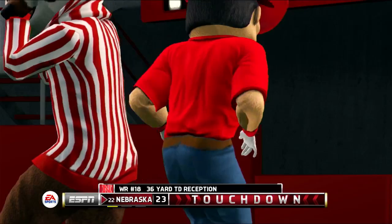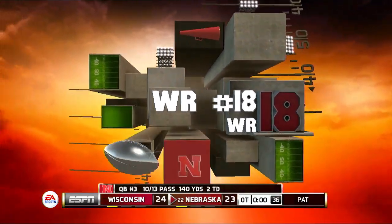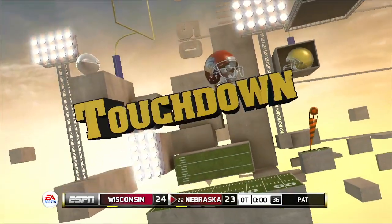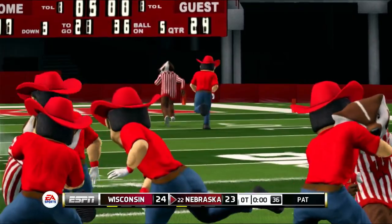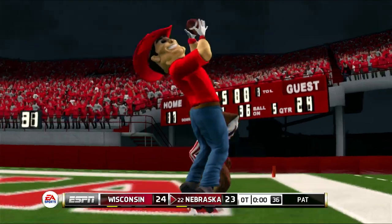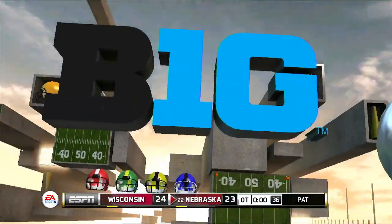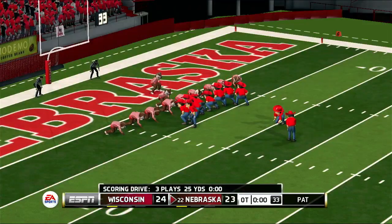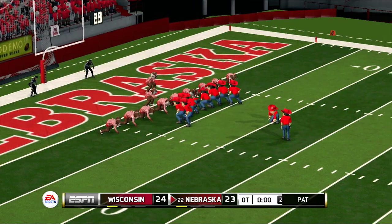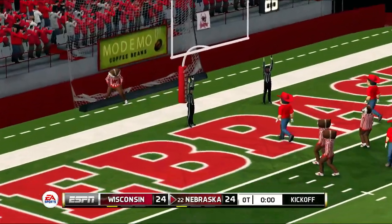Got it! Touchdown, Cornhusker! Can you believe this? It appears two overtimes just aren't enough for these young men. This has just been amazing. These two teams have been playing dead even. Here's the PAT to tie this thing up. He splits the uprights with the extra point.